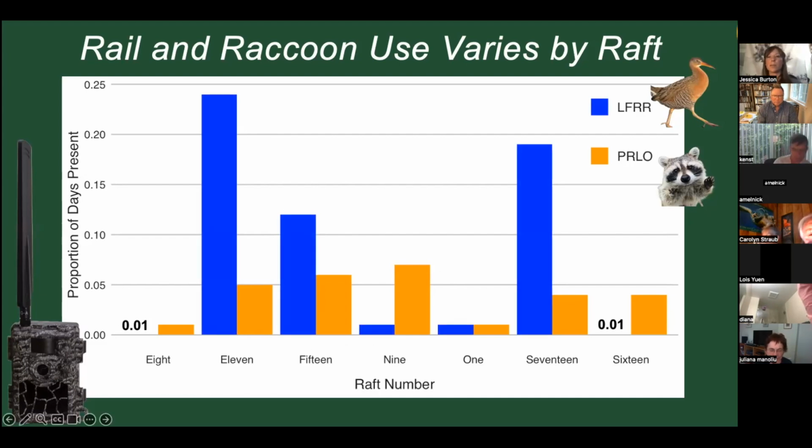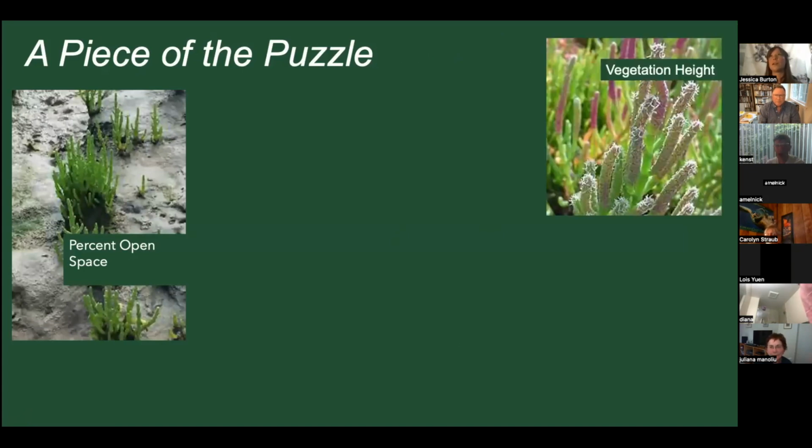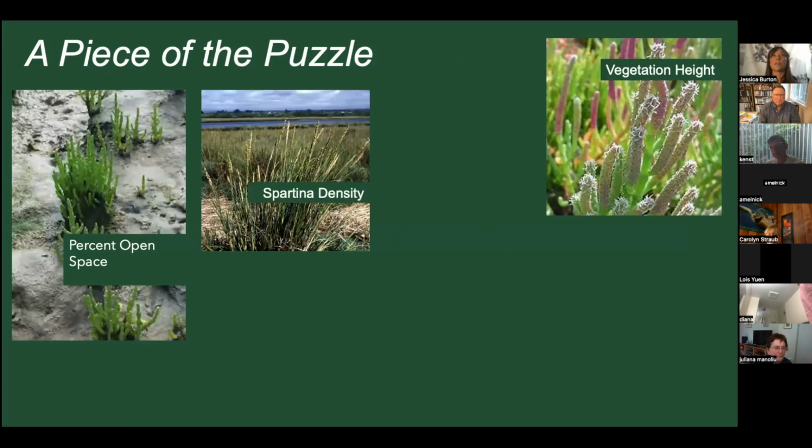So to examine this a bit further, I used a generalized linear model, which is a flexible generalization of a linear regression, which you might be pretty familiar with, where you're looking at the correlation between 2 variables, but this allows you to incorporate multiple variables. So to start out with, I looked at a subset of explanatory or predictor variables. The first being percent open space surrounding the raft. So that's the open area that's not vegetated around the raft, the height of the vegetation surrounding the raft, as well as the density of the cordgrass.